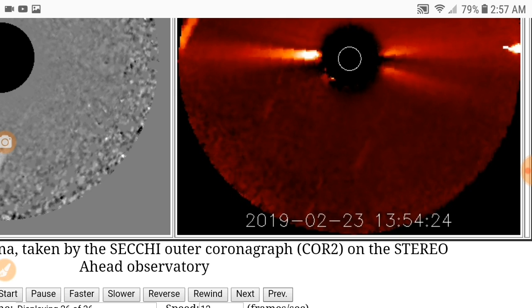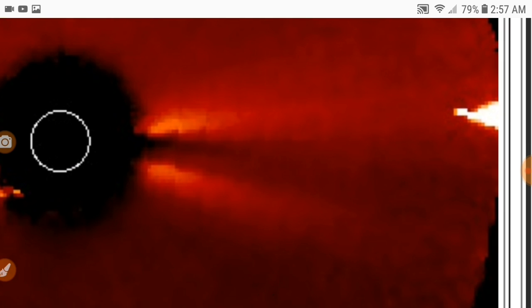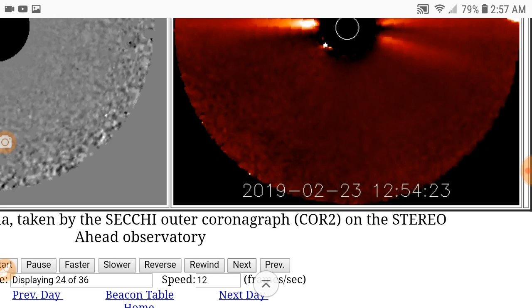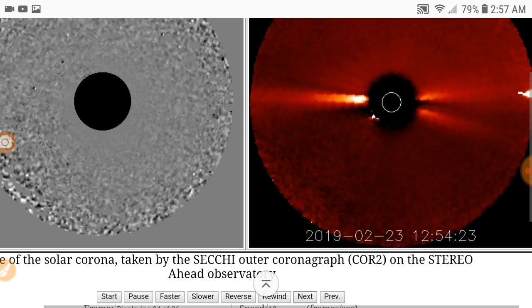So, anyway, we'll go to next. Okay, so I'm going to go previous. Now, you're seeing this really crazy appendage come out of this thing, right? It's not coming off straight. It's not coming off in any normal way. I mean, look at that.